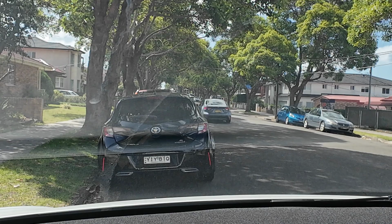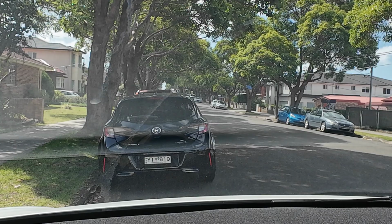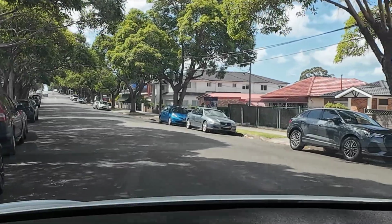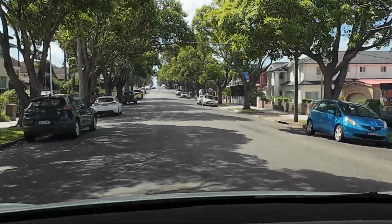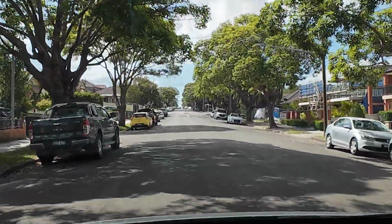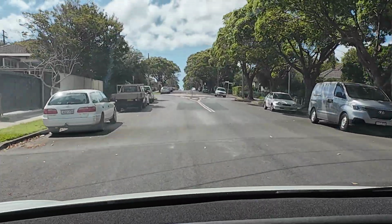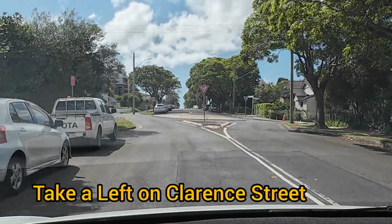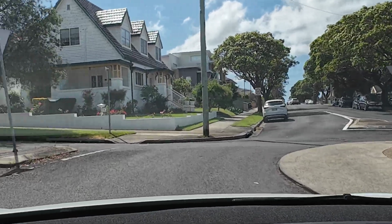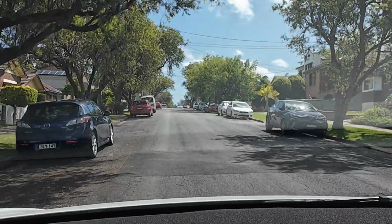So now he will say let's move. Put the car in drive mode, pull down the handbrake and give the right indicator, check all the mirrors, check over the shoulder also, and you can start driving if there is no car coming from behind. So keep going straight. Now take left on Clarence Street. Give way on the roundabout. So go straight.